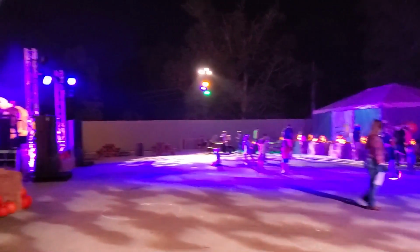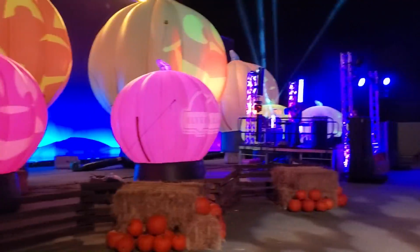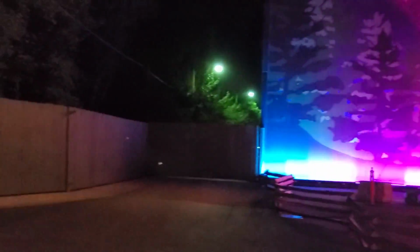And we are going to head out of here and start down into the Spooky Wood. Sorry, the Woodland Hike. More glow this way.